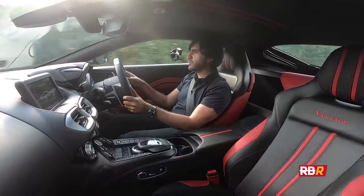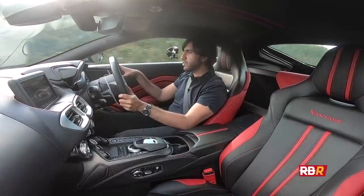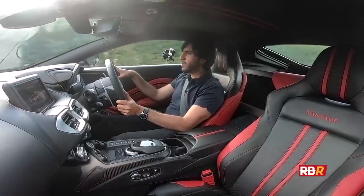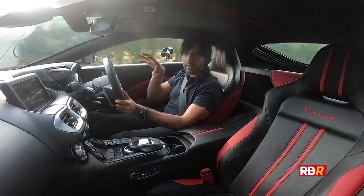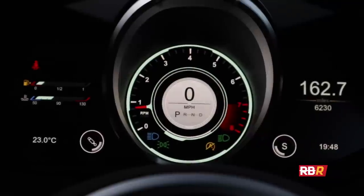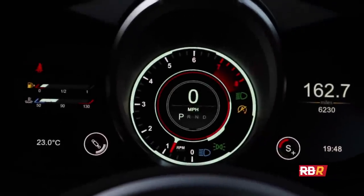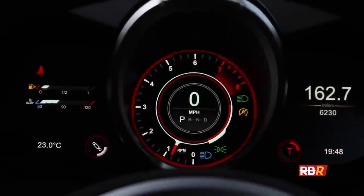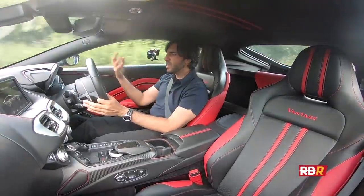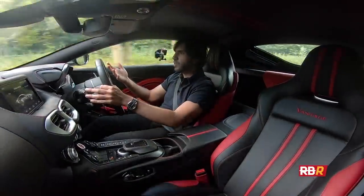One thing that is good is that when you change modes, if I go into Sport Plus, Track, and then back into Sport, the look of the main dial, the main rev counter, and your speedo changes. It gets redder and redder as you go into hotter and hotter modes, and I like that. I didn't like in the new M5, for example, where nothing changed on the digi screen.